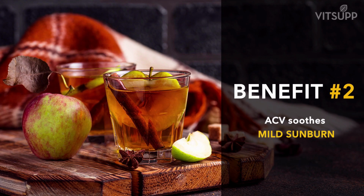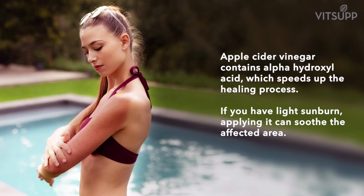Number 2. ACV soothes mild sunburn. Apple cider vinegar contains alpha-hydroxyl acid, which speeds up the healing process. If you have light sunburn, applying it can soothe the affected area.